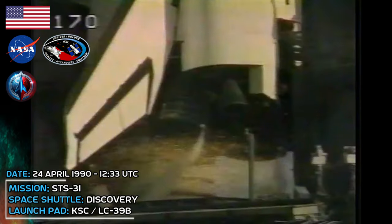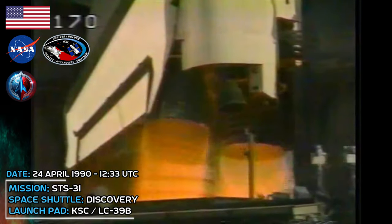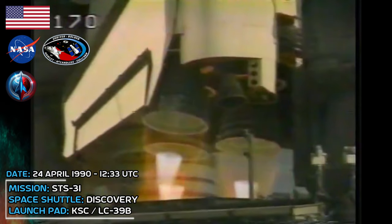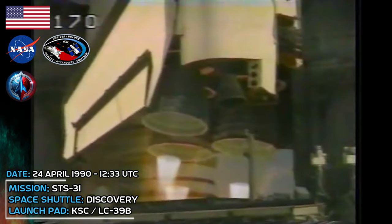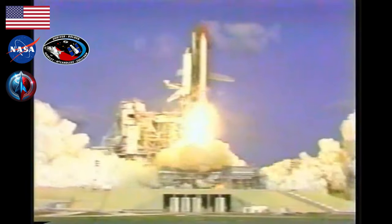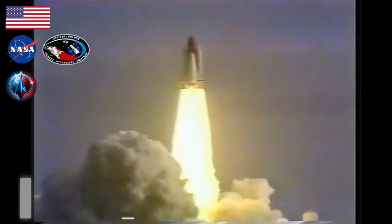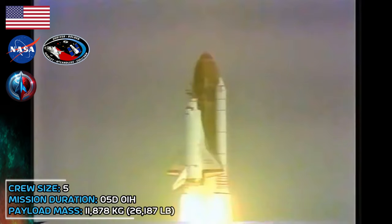T-minus 10, go for main engine start. We are go for main engine start. T-minus 6, 5, 4, 3, 2, 1, and liftoff of the Space Shuttle Discovery with the Hubble Space Telescope, our window on the universe. Mission Control, Houston.